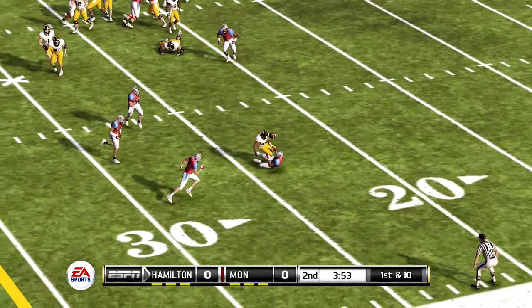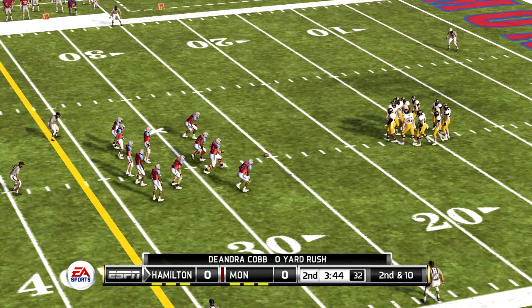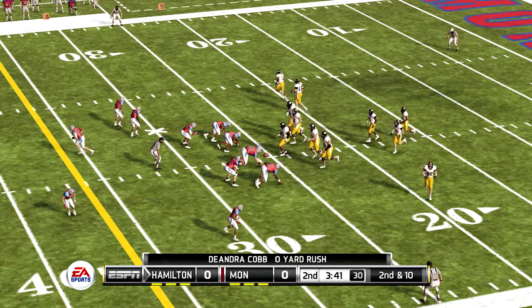And they got him for a loss. Second and 10. Ball on their own 25.